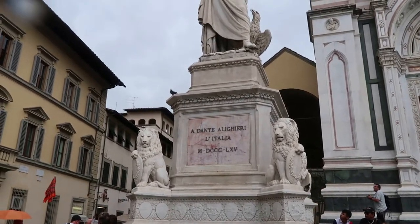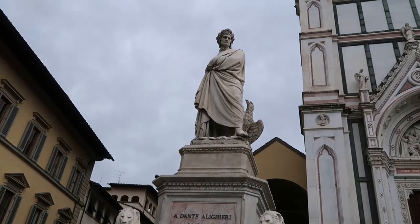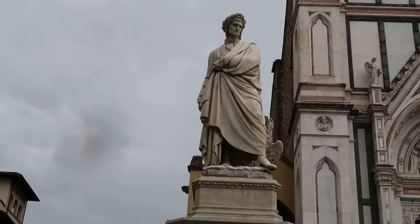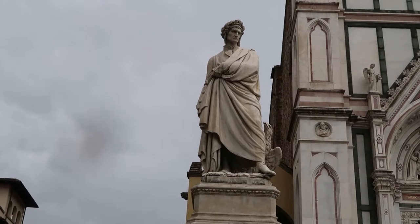Out in front of the basilica is the monument to Dante. This sculpture of one of Italy's greatest authors was erected here in 1865 to celebrate the 600th anniversary of his birth here in Florence. I wonder if he is entombed inside Santa Croce.